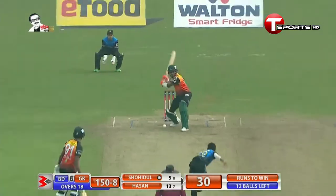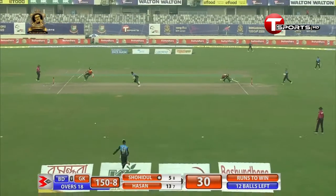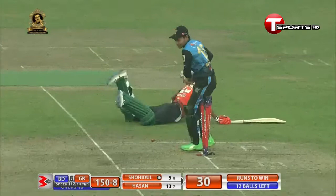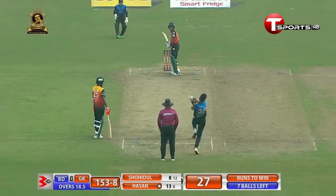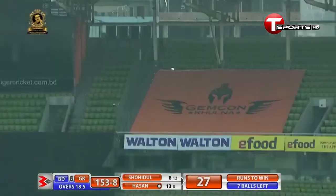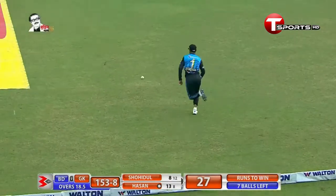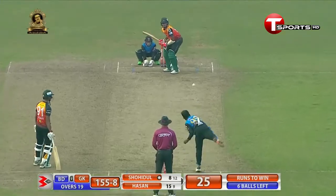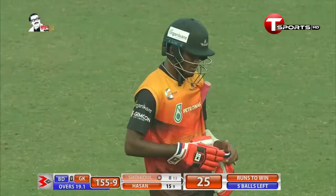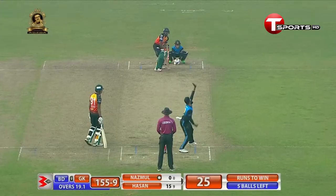Shafiqul. Very good running. There can be a chance of an out if it's a direct hit. There isn't, but... And creates a chance. Creates an opportunity at the boundary. Very well stopped. Very well saved there. Down the ground, there's a fielder. Islam gone for 8, it's 155.